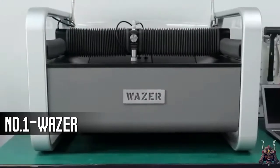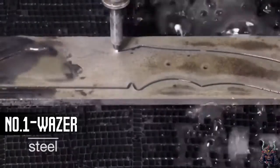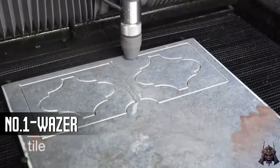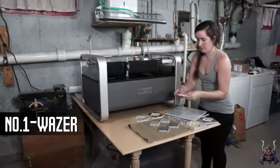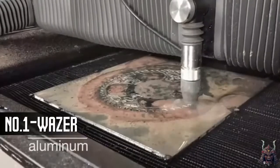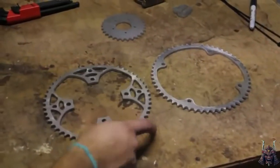Number 1. WAZER. WAZER is the first water jet cutter that can fit in every workshop. It cuts through any material and is compact and contained, making it clean, safe, and quiet to operate. WAZER's digital control achieves detail and accuracy impossible by hand, while freeing you up to complete other tasks.